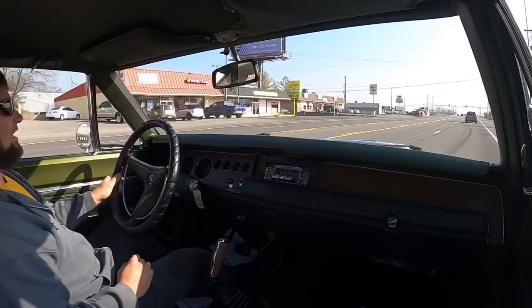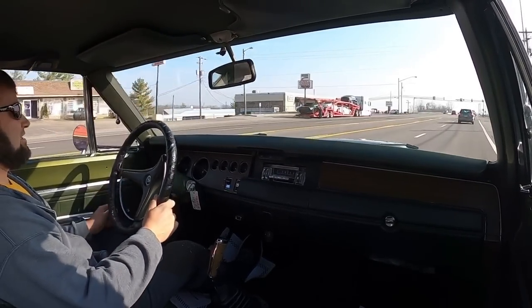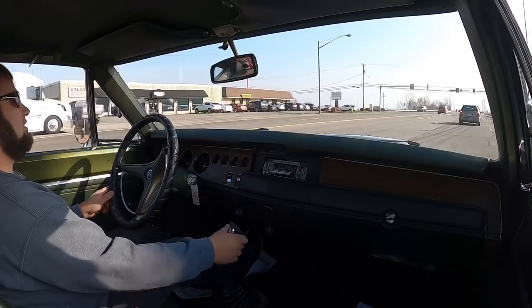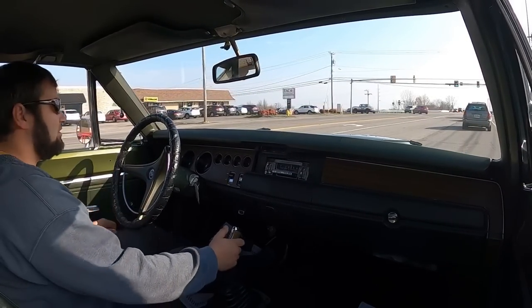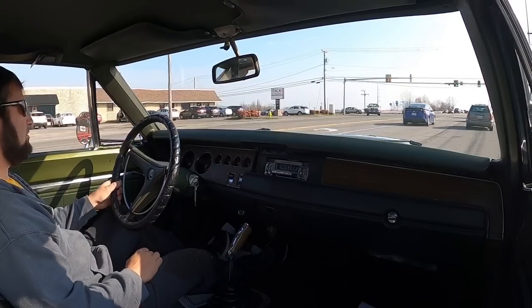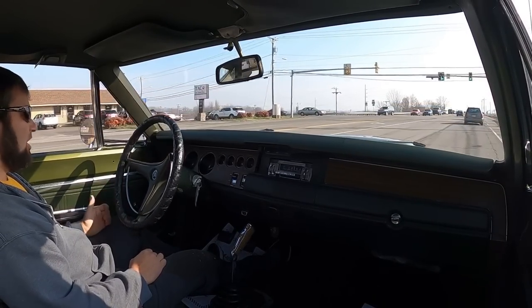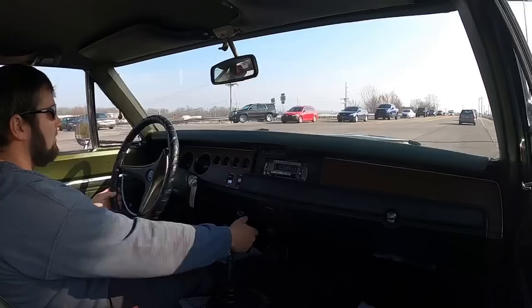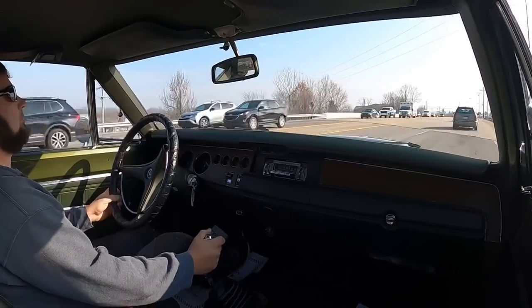Steering on this one, got a little bit of slack, but it doesn't have power steering, so usually when it doesn't have power steering, you'll have a little bit of slack in it. Brakes. Clutch is easy on this one too. Oh yeah.